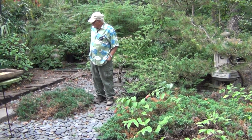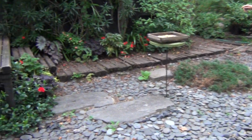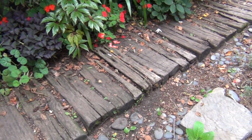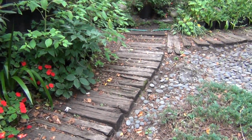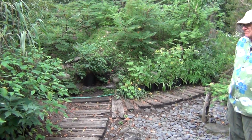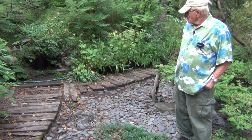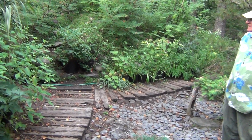And again, the Japanese like old wood. If you look at the old railroad ties along the pathway here, they will let wood almost rot part way and then make a bridge out of it. The Chinese like bright red painted things, a lot of gold and gilded and fancy things, but the Japanese like the natural features of the wood, and that's why these timbers are kind of old looking like this.